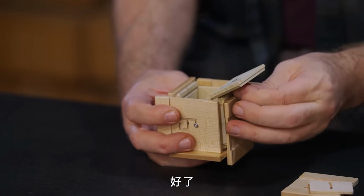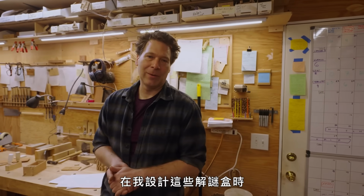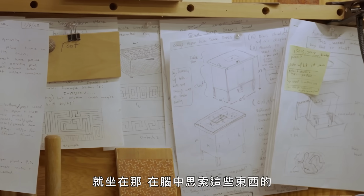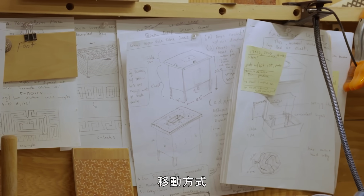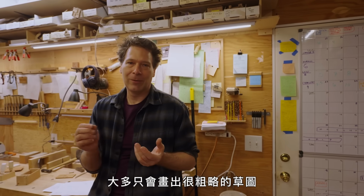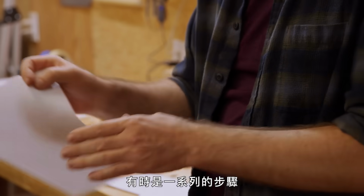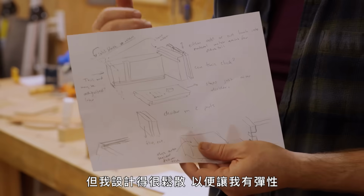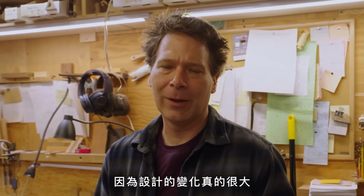There we go. So as I'm designing these puzzle boxes, a lot of it is just contemplative. I'm just sitting, thinking about how these things move in my head. I really don't get too carried away drawing it in detail. I'll mostly just do very rough sketches, sometimes a sequence of moves. But I keep it very loose in order to give myself flexibility, because the designs really change a lot.